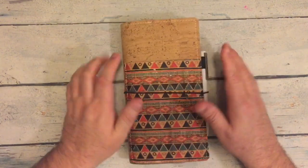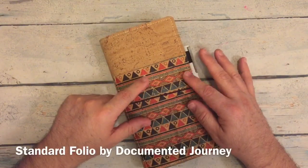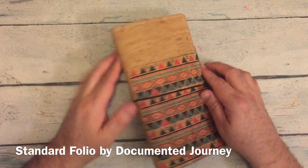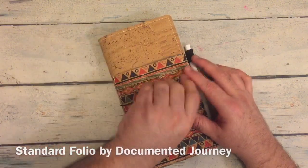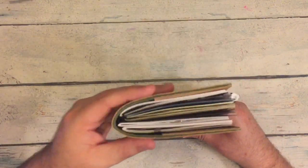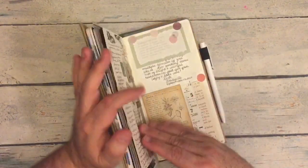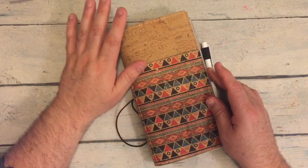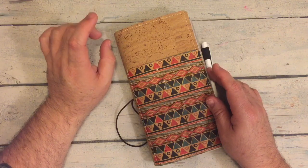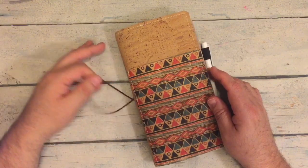And as you can see, I'm in one notebook again, and I'm still in my documented journey folio in the wheat cork with the totem pocket right here. I spent all of the week inside of my folio, inside my traveler's notebook inserts. I did not touch my digital calendar again for another week. So there we are with that.